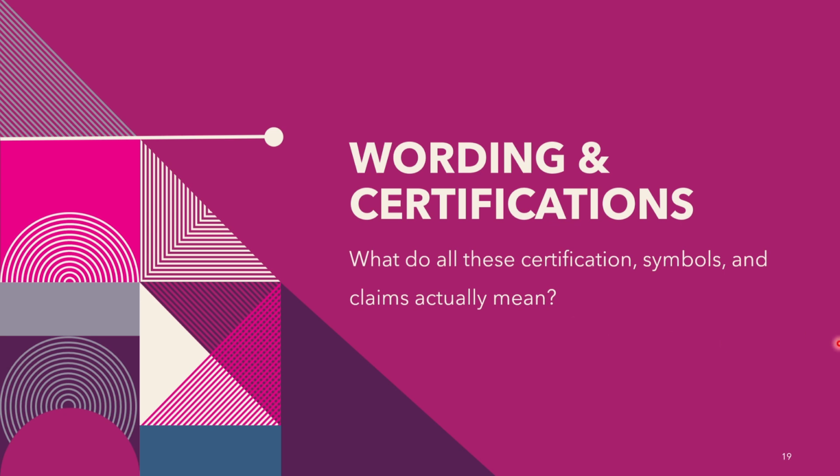We are going to move on to our last section, which is about other wording and certifications you might see on the package. They could be on the front, on the back, little symbols, look like little stamps, claims. So we're going to go over, I picked maybe like the top 5 related to health that we see the most. And I just want people to understand what it really means so that you're not wasting money buying something that looks healthier, or on the flip side, missing out on something that actually is a little bit better for you. So let's get started.